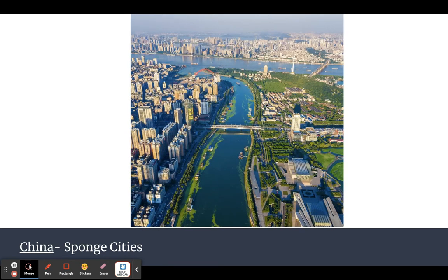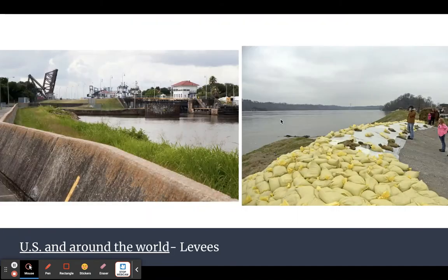So here's an example of one of those sponge cities. Take a look at it, a large river in China. Look at what they're trying to do around it. If it floods, there's lots of extra greenery to soak in and take in that water instead of old concrete. And then another example, and what we're really going to focus on, is something called levees.